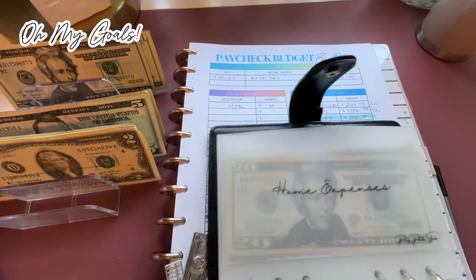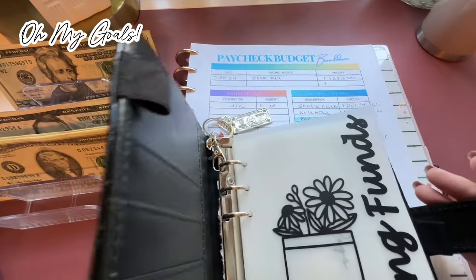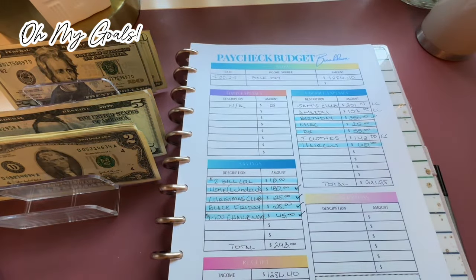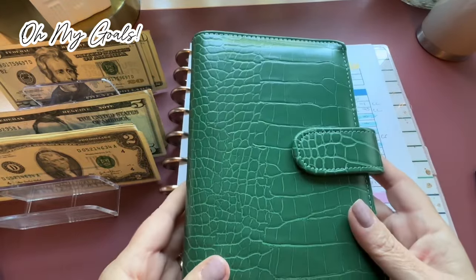So yeah, I'm trying to put as much cash down as I can. So that's it for this binder here. So we're good to put that away. And now we are going to move on to our holiday binder.